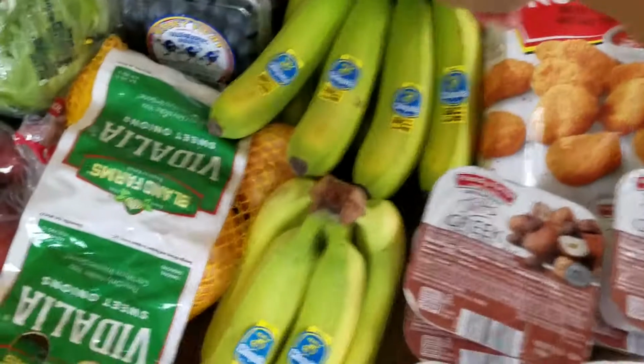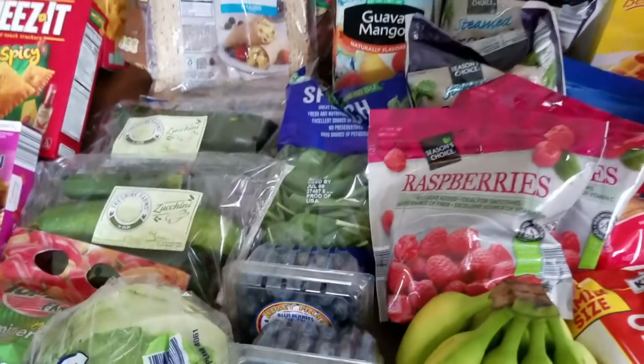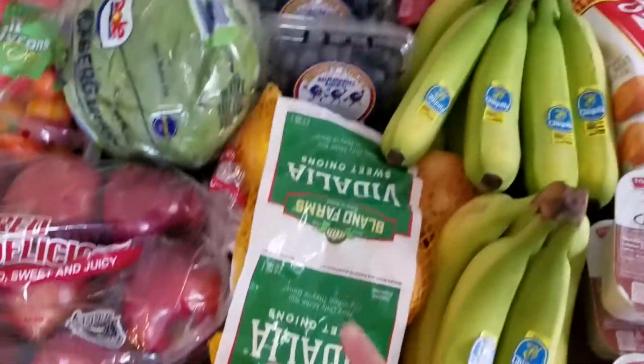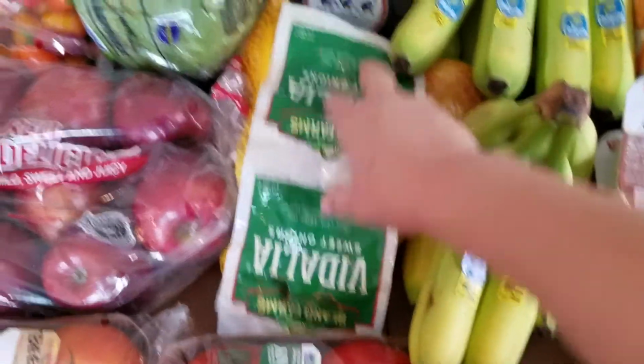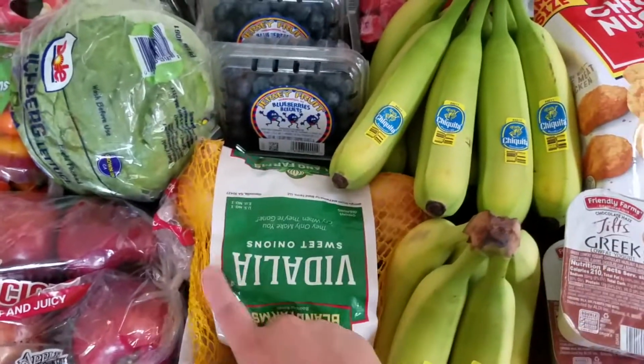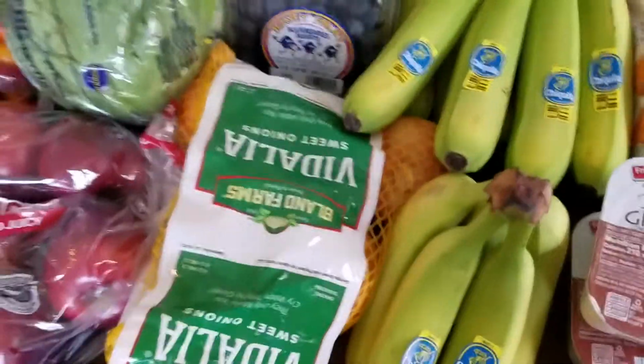Moving on. Bananas, staple in our house. Oh, I skipped a few things. The spinach is for the zucchini skillet lasagna on Wednesday. Spinach goes in that recipe as well. Blueberries are a staple for my husband. Onions we were running low on, and the Vidalia onions were a little less expensive than the yellow onions for some reason. And I like these actually better. They're really good on the grill.